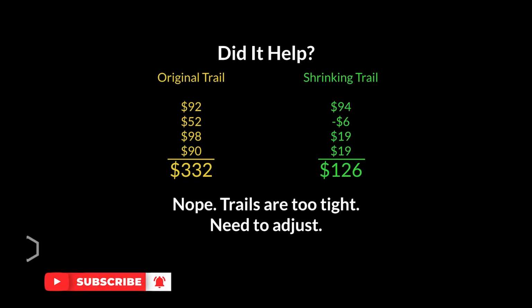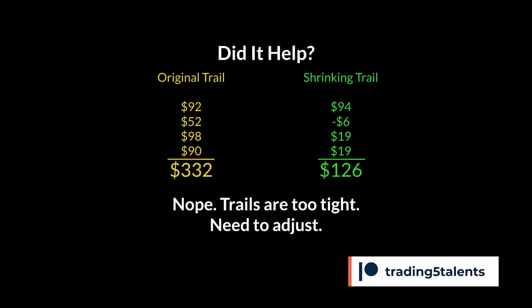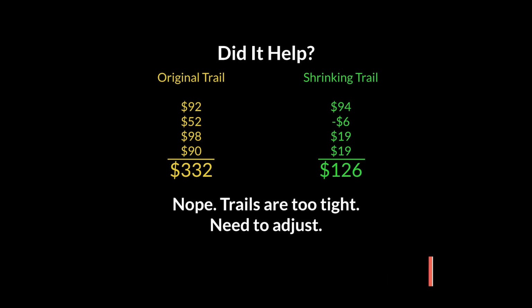I think my trails are too tight, especially that first one where it activates at a 10% trail. I think that is too tight, so I'm going to need to adjust it, and I'll show you what I did here in just a little bit to adjust it for this next week.